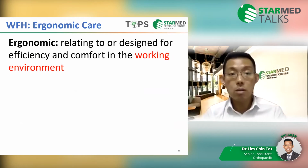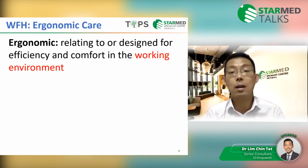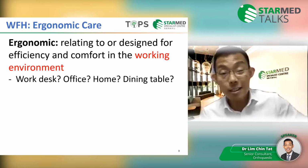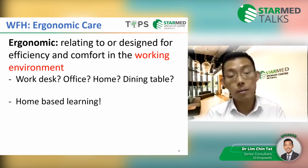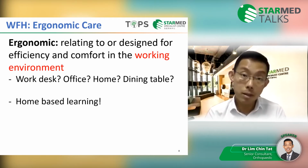What is ergonomics? It's everything related to or designed for efficiency and comfort in the working environment. So what is our working environment? Is it a work desk? Is it an office? Is it at home most of the time? Or is it the dining table or the sofa? And this problem is actually worsened by home-based learning.